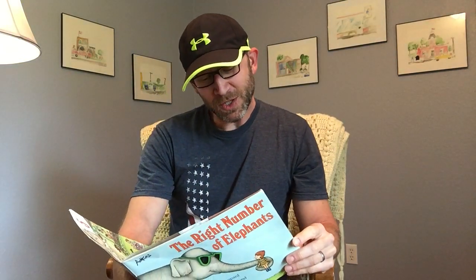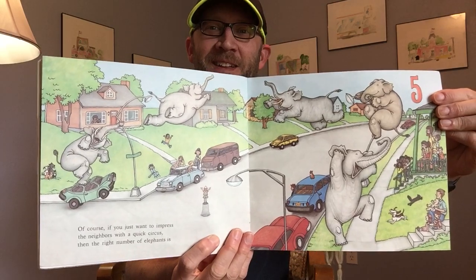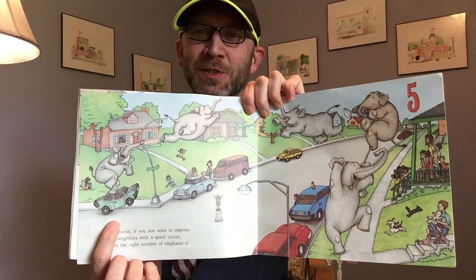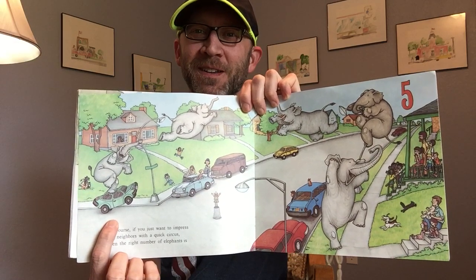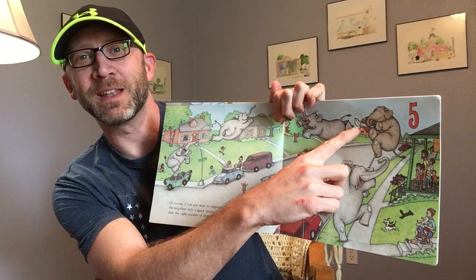Of course, if you just want to impress the neighbors with a quick circus, then the right number of elephants is 5. Look at all the acrobatics that they're doing. Look at this one, looks like he's just about destroyed this car here. You have one here who's hanging off of a light pole.